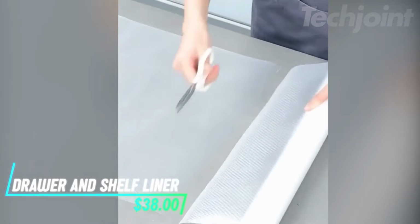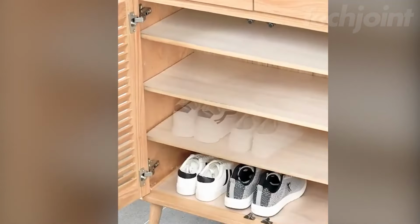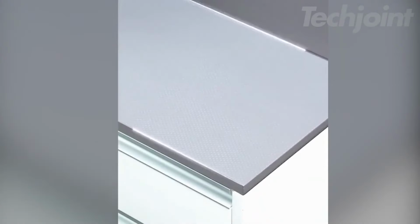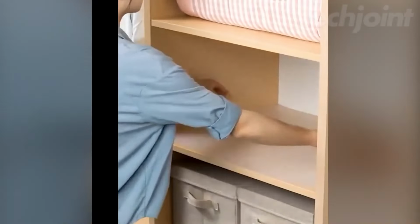This is a drawer and shelf liner that helps keep your space organized and tidy. The non-slip material is easy to cut to fit any drawer or shelf, making it versatile for use in kitchens, cabinets, fridges, and bathrooms. It's washable, waterproof, and oil-proof, so cleaning up spills is a simple task. The durable design ensures it lasts, providing reliable protection for your surfaces.